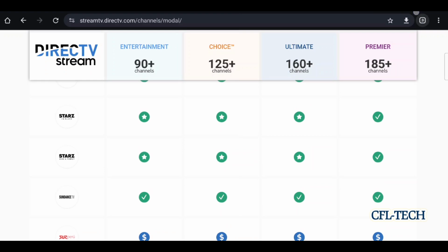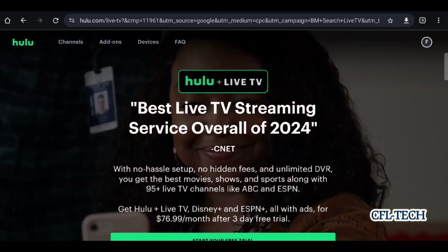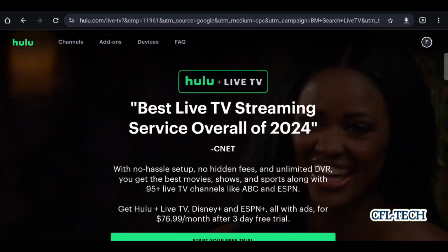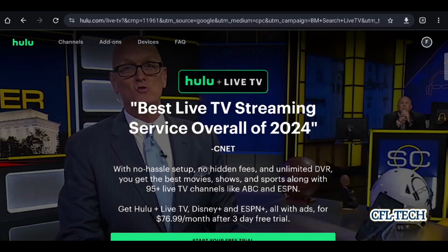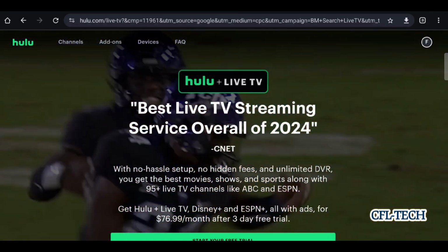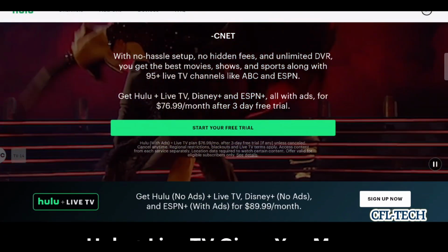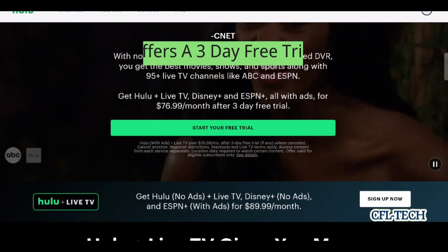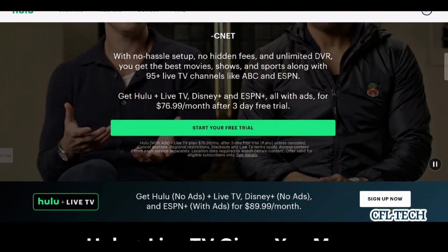So let's go over to Hulu and see what we got here. And now you have Hulu plus Live TV. And there you go, the best live TV streaming service overall of 2024, according to CNET. That's what they put right on the top of their website. They are proud, and why not? They have 95 plus live channels with unlimited cloud DVR. Plus you get Disney Plus and ESPN Plus included with ads, of course. That's all for $76.99 a month, and you get a 3-day trial.